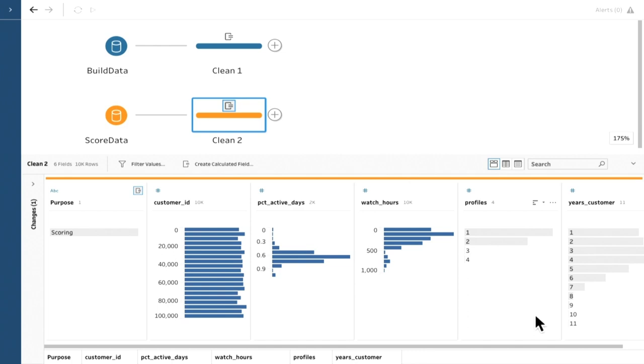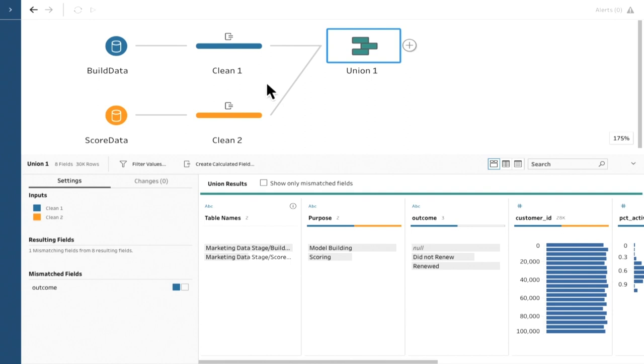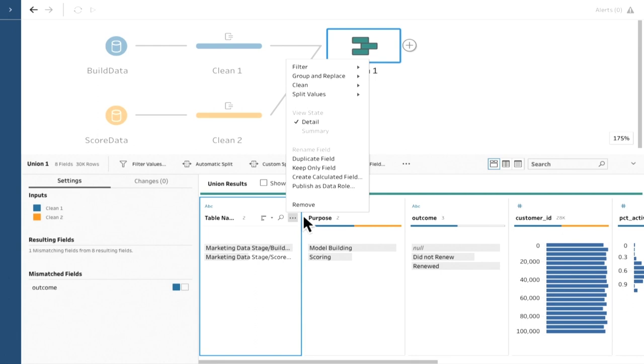What I now want to do is union these two, so I have a single data set to send over to our script. It's as simple as dragging and dropping onto the pane. You'll see that new feature we just added called purpose. And you'll also see an auto-generated field called table names. This is what Prep does automatically when you do a union. This is a little redundant for us, so I'm just going to remove that.